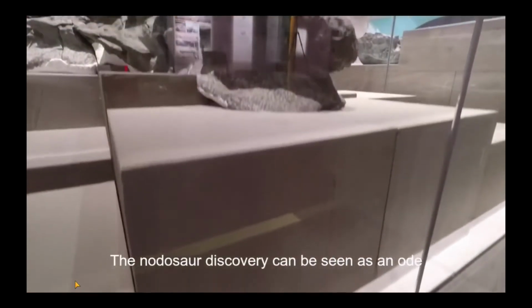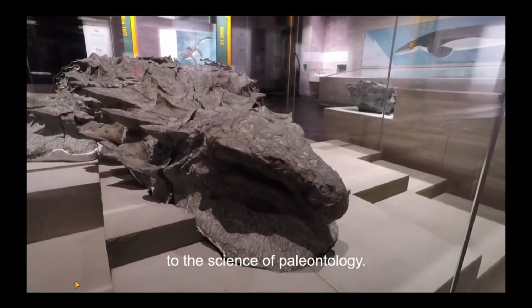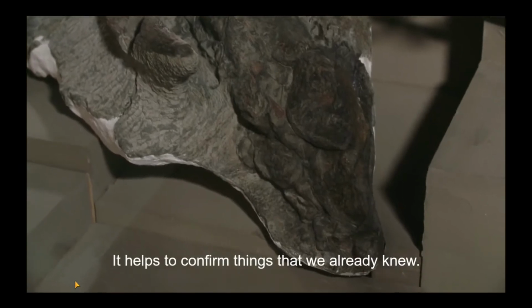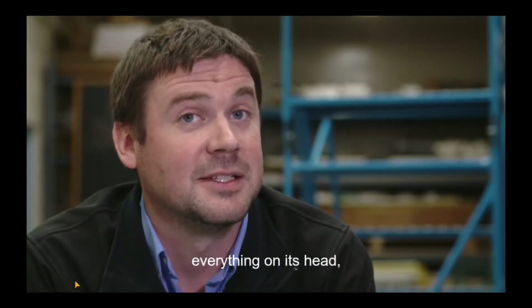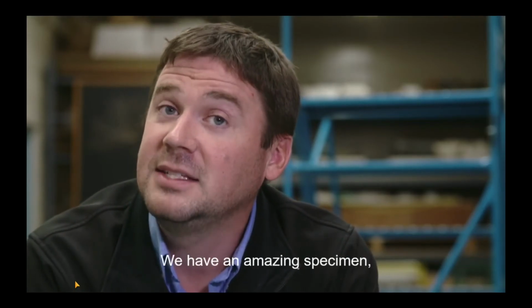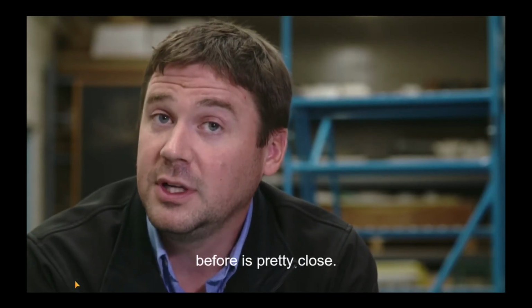The nodosaur discovery can be seen as an ode to the science of paleontology. It helps to confirm things that we already knew. Often, big dinosaur discoveries will kind of turn everything on its head and make us think new ideas about particular research. In this case, it's a bit different. We have an amazing specimen, but generally it shows that what we were thinking before is pretty close.